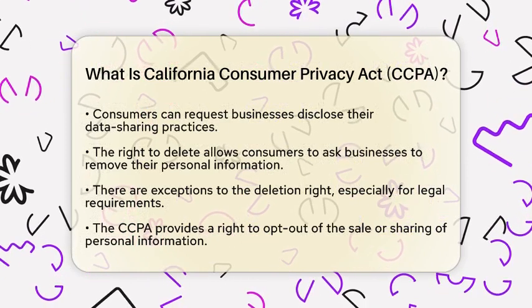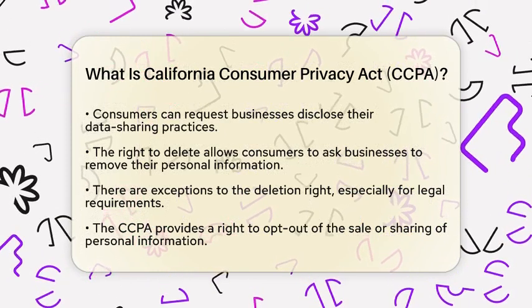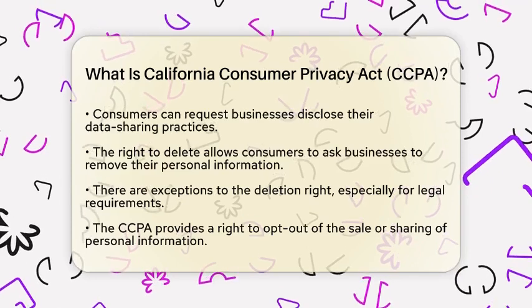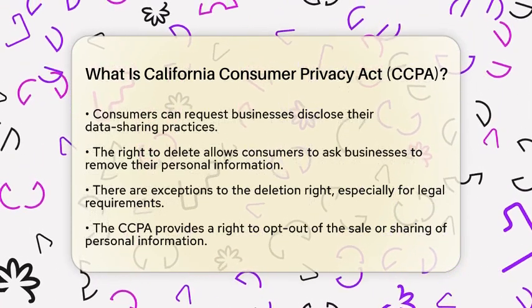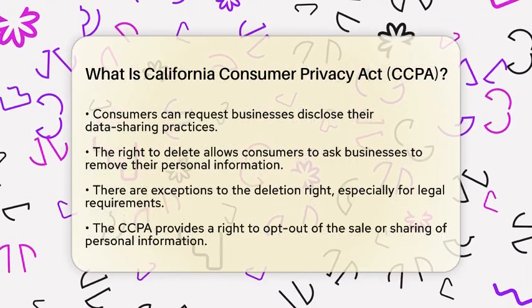The CCPA also grants consumers the right to opt out. This allows individuals to refuse the sale or sharing of their personal information. A tool called the Global Privacy Control helps consumers communicate their preferences to businesses easily.